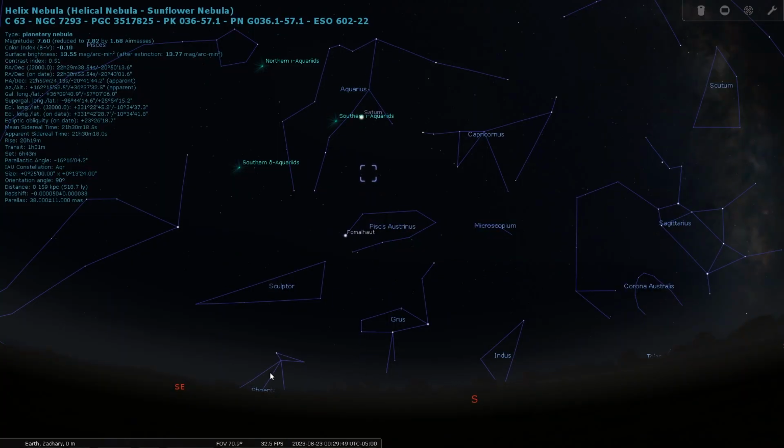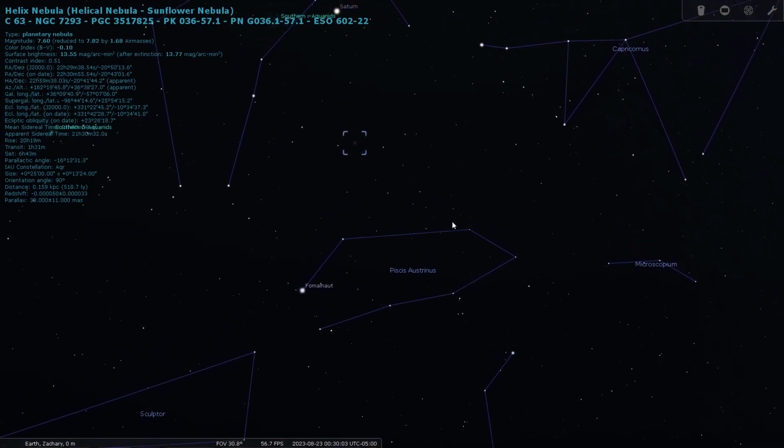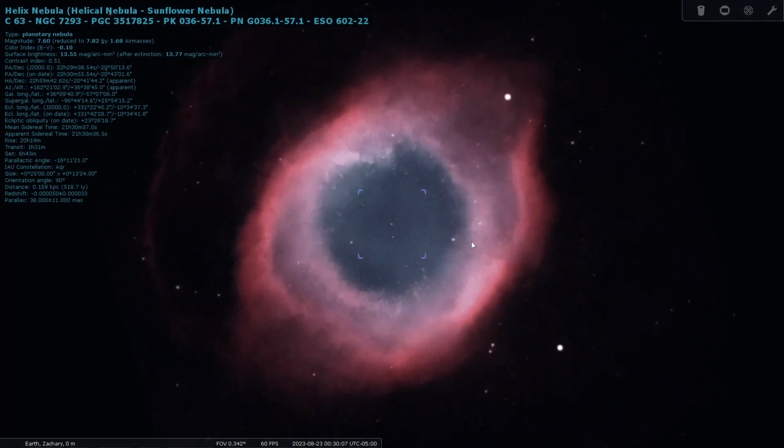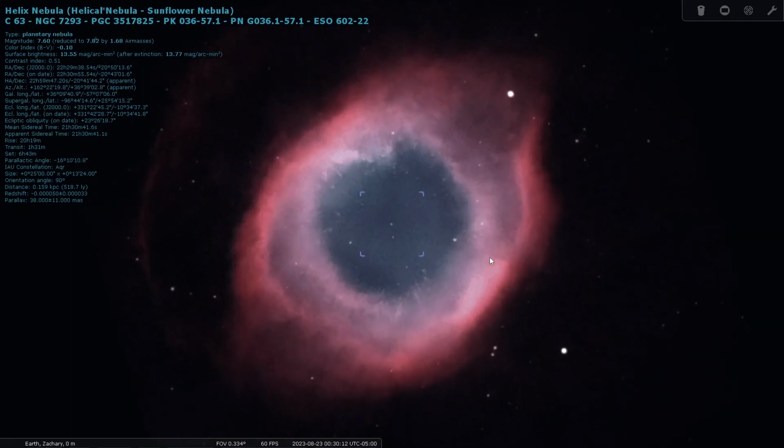So now we're going to move on from the North American Nebula over to something called the Helix Nebula. If you look down by the east and southeast area, almost directly under Saturn and in the constellation Aquarius, you'll find another nebula called the Helix Nebula. This will be hard to find unless you have a clear, dark night. It's about 600 light years away, making it the closest planetary nebula to us here on Earth. Now, what is a planetary nebula?